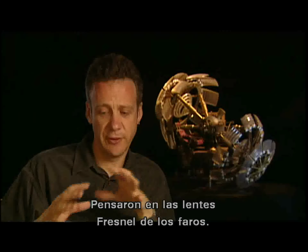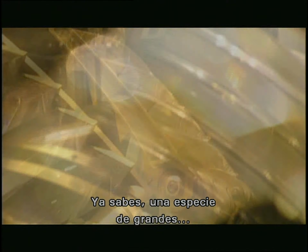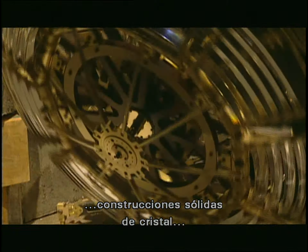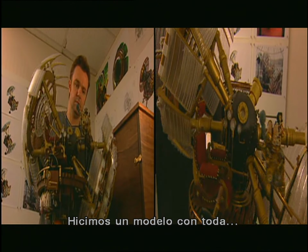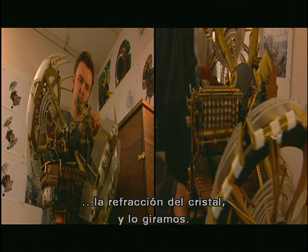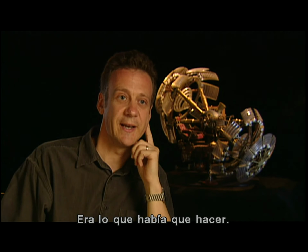It came up with the idea of the Fresnel lenses of lighthouses, which are wonderful, sort of great solid glass constructions, but glitter in quite fabulous way when they move around. So we then built a model that he rendered with the full refraction of the glass in, and spun it around, and we realized that was what we had to do.